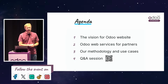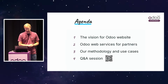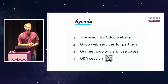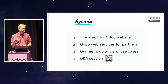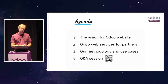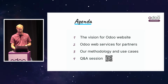About the agenda for today, the first thing is I'm going to share with you the vision for Odoo website. Then I'm going to explain the Odoo web services that we have for partners. I will also explain the methodology, how we do the project, each step of the project, and some real-life use cases. So I will show some of our projects. And then we'll have a Q&A session at the end if we have the time.